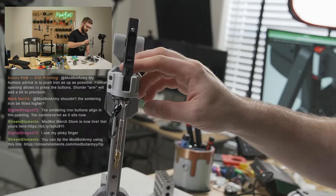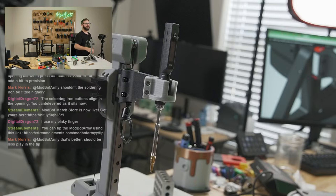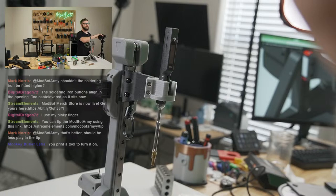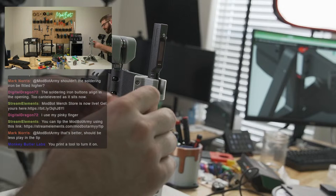Cool, that sounds great. Now I have way more travel. I guess I wasn't sure how I was supposed to sit, and it seemed right that the screen was going to be lower, but cool. Print a tool to turn it on? Yeah, I think I can do it with my pinky. Okay, let's tighten this back up then.